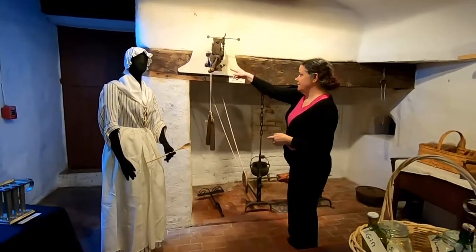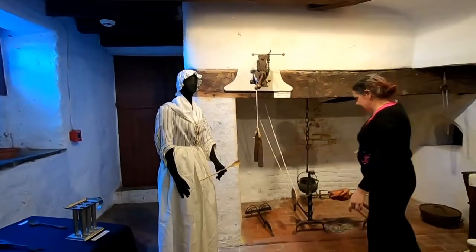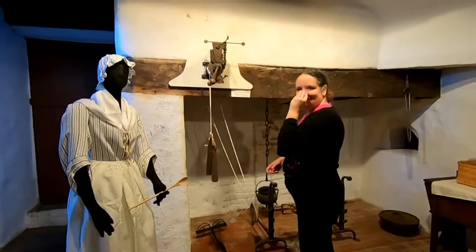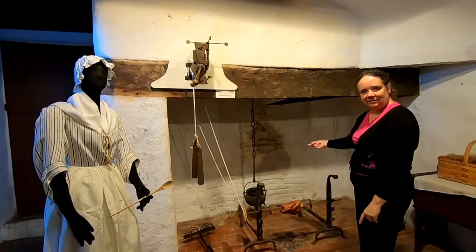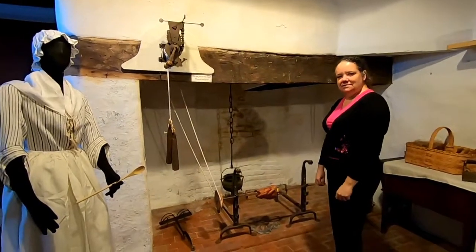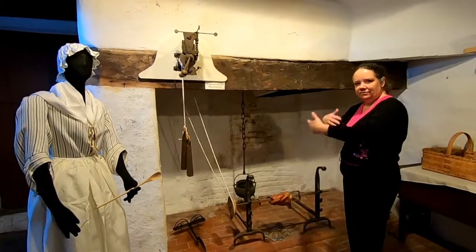But we have a labor-saving device here. This is called the clockwork spit jack, and what it does is it automatically turns the rotisserie spit. You wind it up and then it goes down like a clock. Yeah, exactly. How often would you have to wind it? It's like every 20 minutes. That's not too bad. So, you get the even cooking of the meat or whatever.